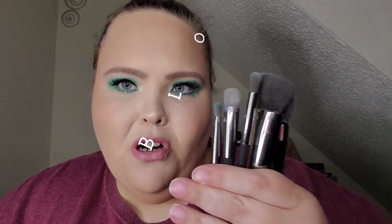$154 for 5 brushes. Puh, get out of here. I really like the eyeshadow palette though. It's really nice. Go ahead, ColourPop, go ahead. And this set of lashes have had it. Time to toss them.